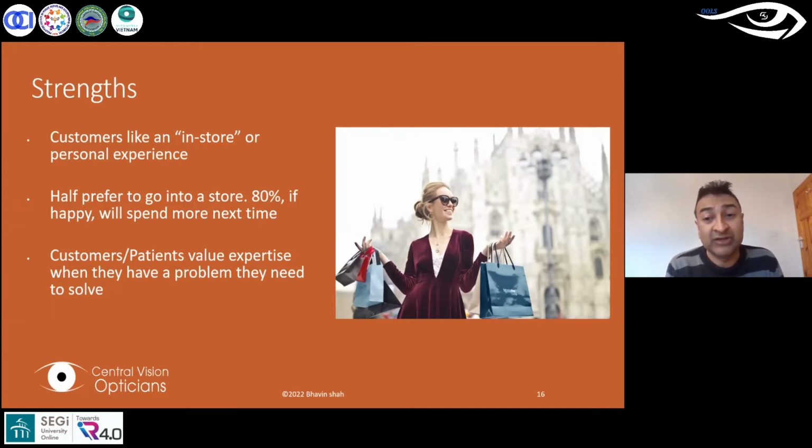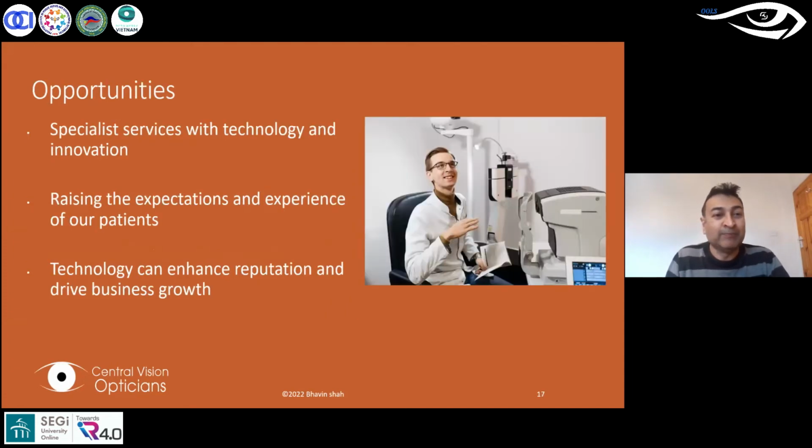And actually, just going back to the in-store, you can see a lady there, who bought her new pair of sunglasses after trying them on in practice, and she's got her hands laden with bags. So she's enjoyed the shopping experience and being in store. And that then leads us on to our opportunities.